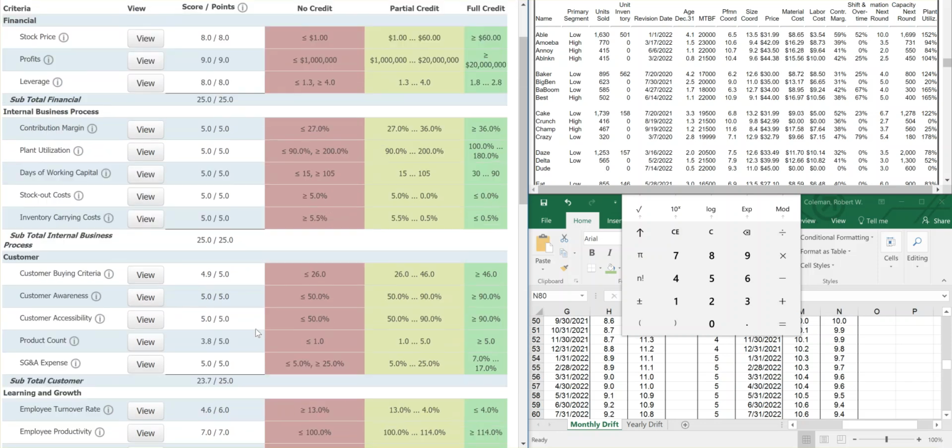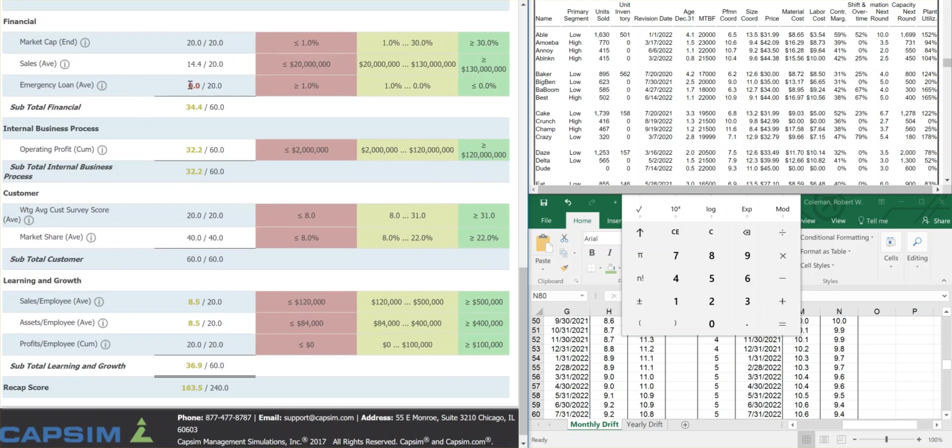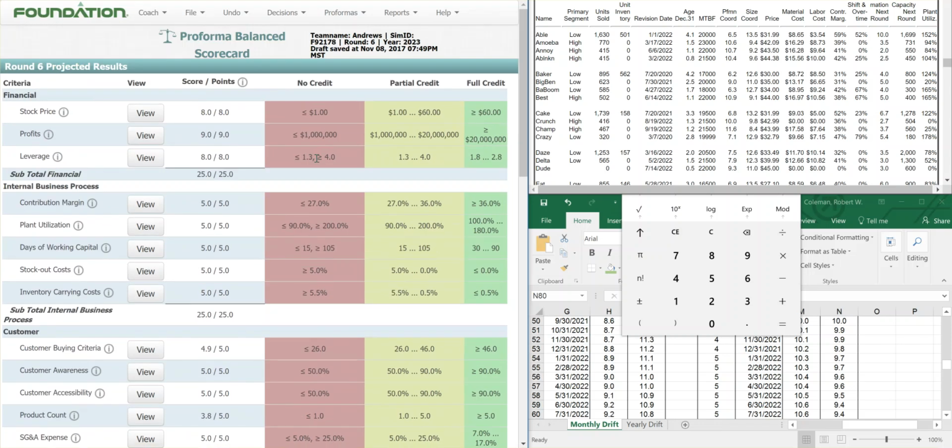97.3. Bam. Now down here below, we've had an emergency loan. We've now had it twice. So you know what? We're pretty much screwed in that regard. It's been more than the 1% in emergency loan. So we have lost those points forever. As far as our sales, our market cap, operating profit, those are numbers that are still coming up. The last couple of rounds, these numbers should increase dramatically. So 163 out of 240, I think we're still doing really well in the whole game overall. We've already got our profits per employee over $100,000 per employee, and that will increase dramatically too.